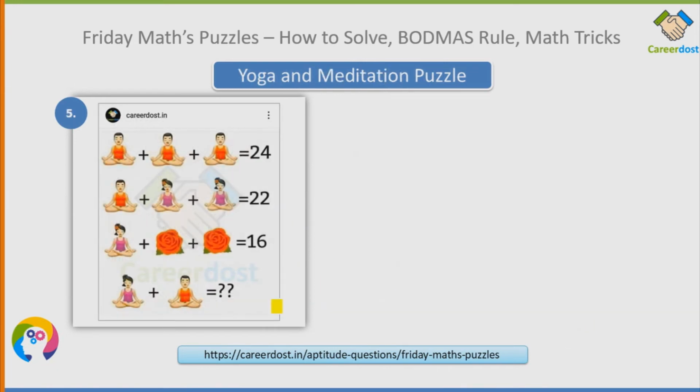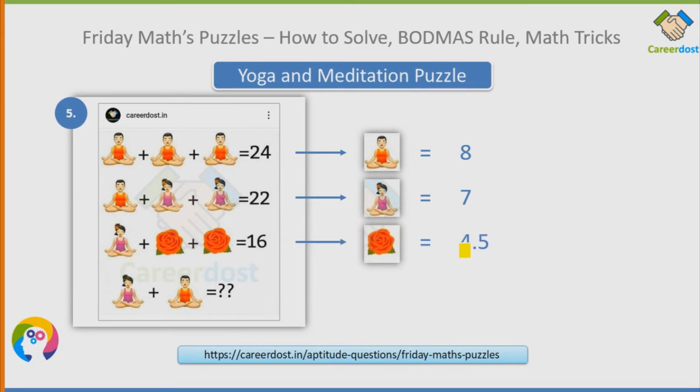So now let's solve another puzzle. I like to call this puzzle the yoga and meditation puzzle. Let's solve the first equation. From the first equation we can see that the man doing a meditation mudra will be equal to 8. Now from the second equation we can get the value of this woman in a meditation mudra, which would be equal to 7. Now from the third equation we can get the value of this rose. So the value of the rose would be equal to 4.5.